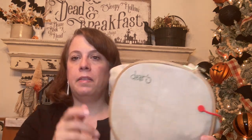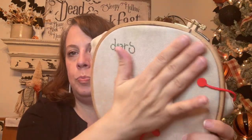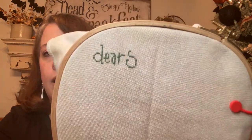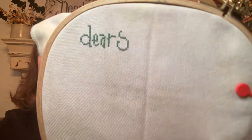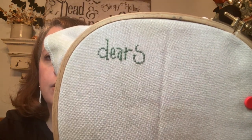I am stitching this on 32 count Hazelwood, which I normally save for fall and Halloween stitching because it's got like a little hint of green in it that I think is perfect for fall. But there was a piece that I had that did not have a super ton of modeling, and I wanted to start this right away, and it's just what I had. So you can see I just have the deer and part of the S.